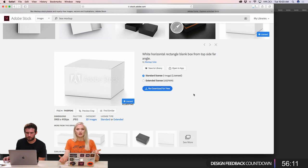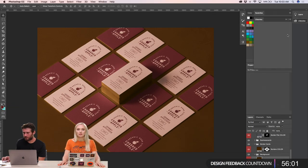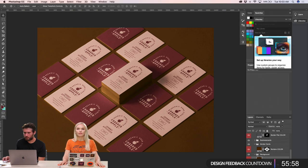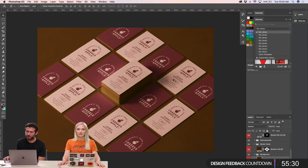Awesome. And then this mockup is getting activated into your libraries, meaning you can already start using it in your Photoshop. Exactly. Bunch of colors. This is your color library. Oh, other projects that we have going on. Yeah. I guess you can just take the download for now. Yeah, might be easier. Our libraries are messy. Cool.